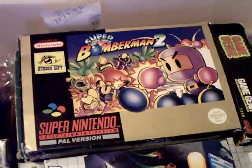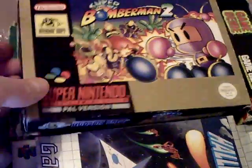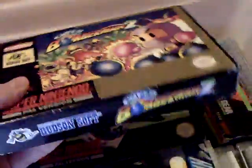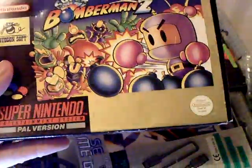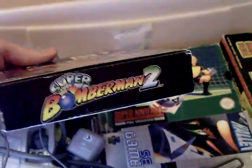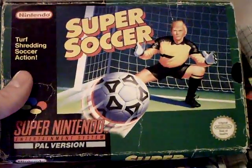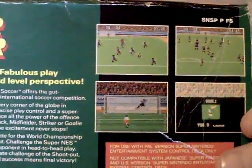So let's see what we've got. We've got Bomberman 2 for the SNES, which is actually my wife's from when she was younger. She used to have a Super Nintendo. I think it was her sister's actually, but they sort of shared games, so that's where that's come from. Super Soccer, that's mine. I bought that a couple of years ago because it is a really good Mode 7 football game.